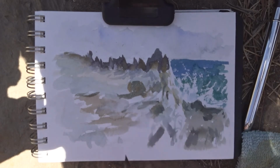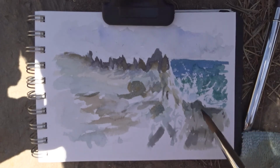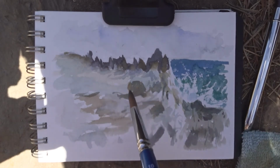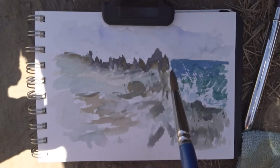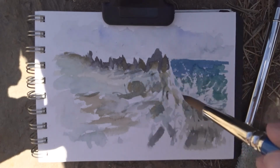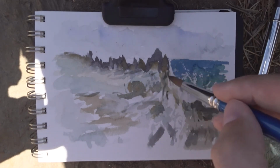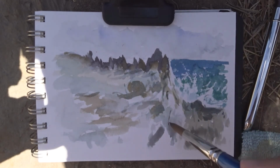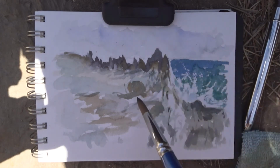So you can see how careful I'm being. Sometimes I'll just wave the brush over the paper. I'm not really painting anything. And that's me looking at the scene in front of me and trying to replicate that with the brush. Trying to figure out what kind of mark should I make to simplify what's in front of me? How can I explain what's in front of me without making it look like exactly what's in front of me? And that was the big challenge for me on this one.